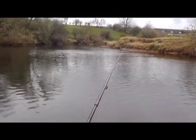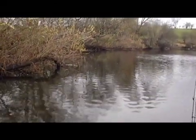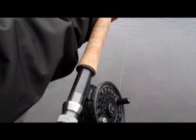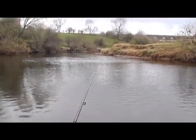Here we are on the Eden. Lovely little river, but unfortunately it's very cold and it rained last night, and the water's up. I don't think much of our chances today, really, unfortunately, but we'll give it a little go for an hour or so and just see what happens.